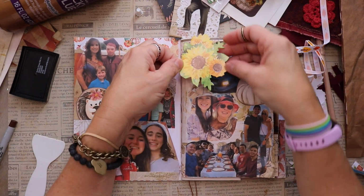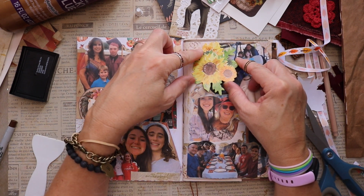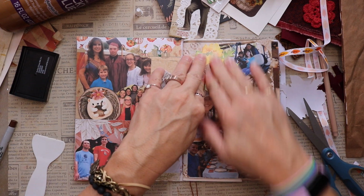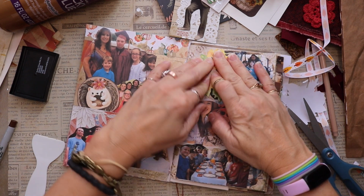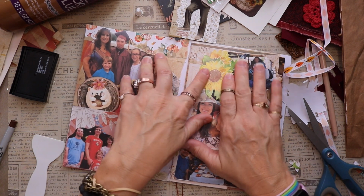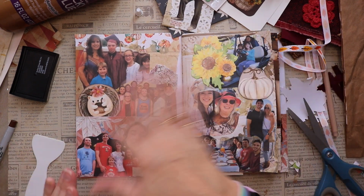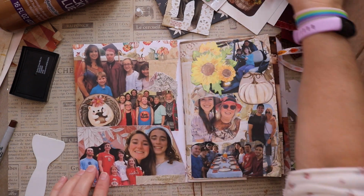Let's have a look at that. All right, well that works. It still doesn't help me over on the other side. I don't trust this to stay down, but let's just hope it does. I'll keep an eye on it. It's the front page, so every time I open it, I'll know if it's popping. If it's popping, I'll add some glue to it. But I want something for over here.